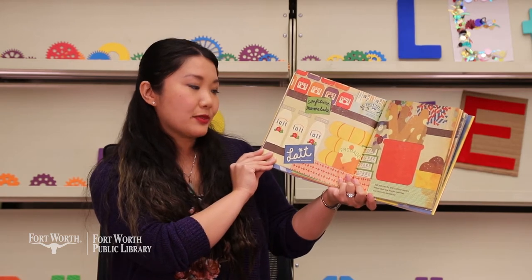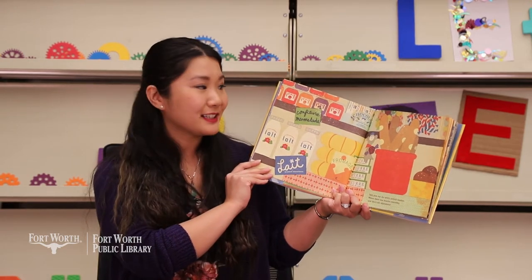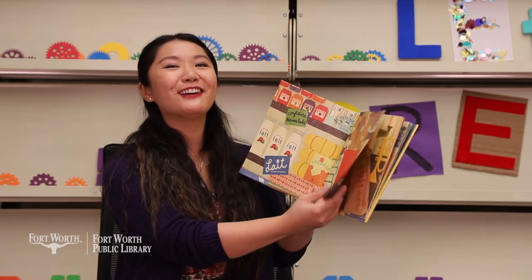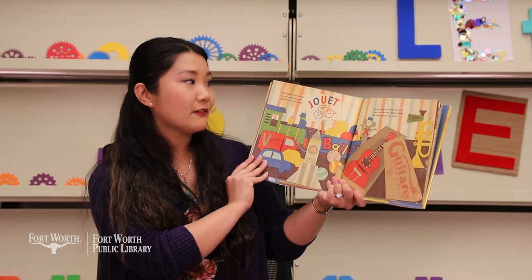Tabby puts out the newly arrived candies. Where there was licorice yesterday, now there are chocolates. Ooh, raise your hand if you like chocolates. I know I do. Tabby makes a sign for the toys so customers know where to find them.